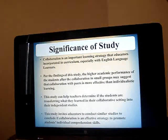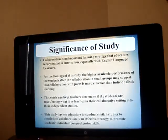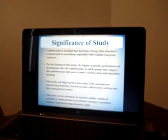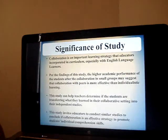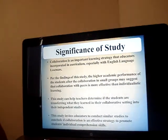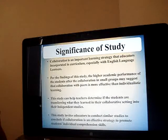So what is the significance of this study? Collaboration is an important learning strategy that educators incorporate in curriculum, especially with English language learners. Per the findings of this study, the higher academic performance of the students after the collaboration in small groups may suggest that collaboration with peers is more effective than individualistic learning.